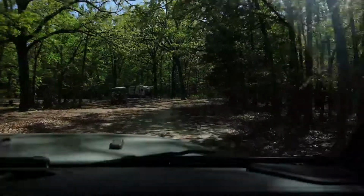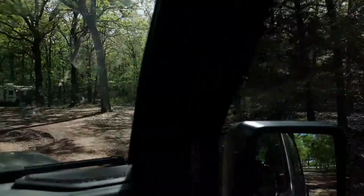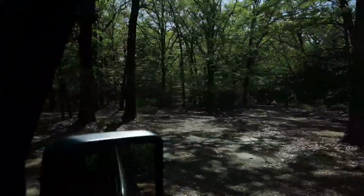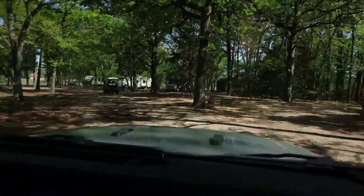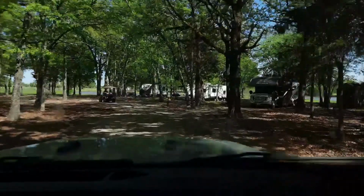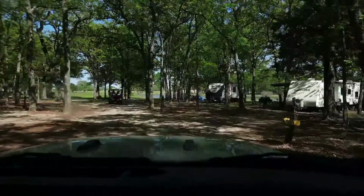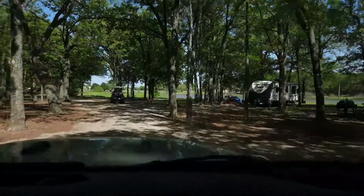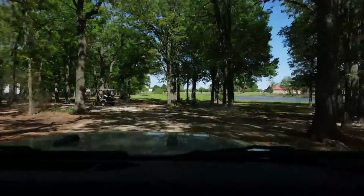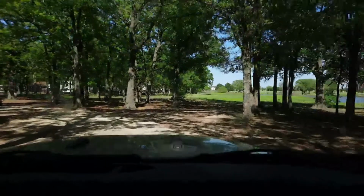Coming up here on the right is the entrance to the 2.5 mile hiking trail. See the wooden arch kind of indicating where the beginning is. And some of these sites back here are pretty large. I've seen Phaetons parked back here. Yep. Seen Alliance Fifth Wheels parked back here.